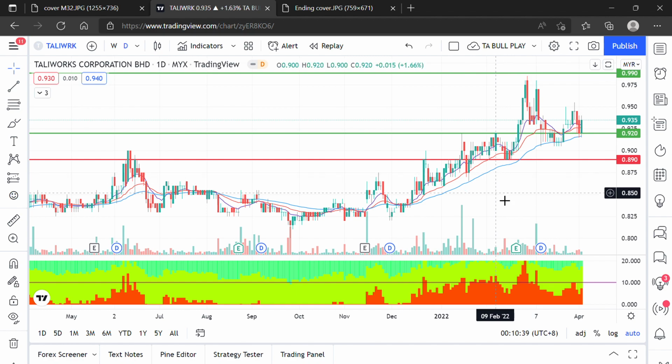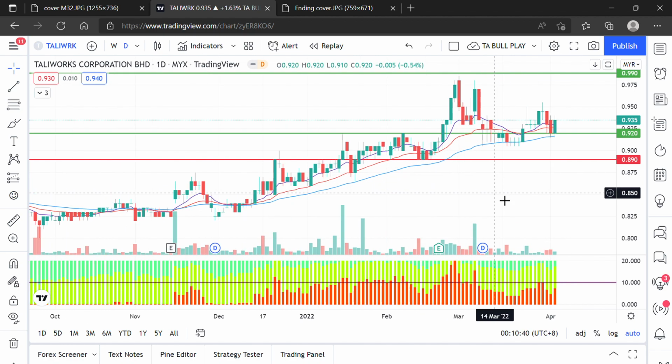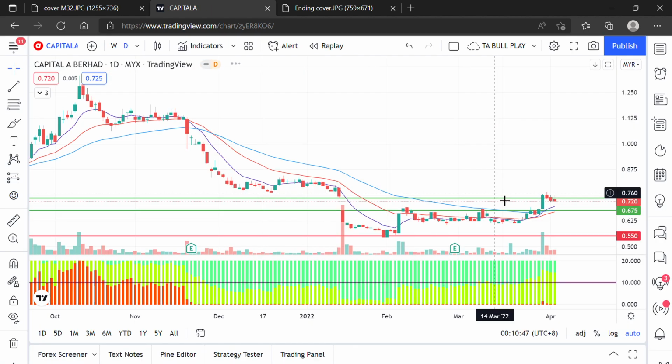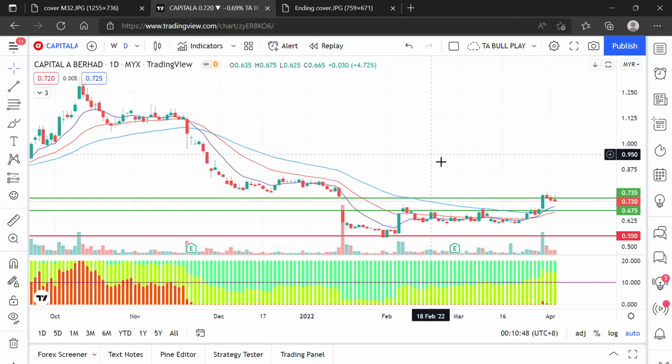Okay, so after the first counter called TALIWRK, next we're looking at the second counter, which is a very famous counter for our Malaysian traders and investors. Previously so-called AIRASIA and now changed the name to Capital A.